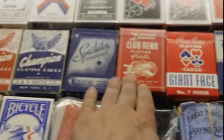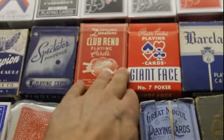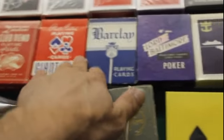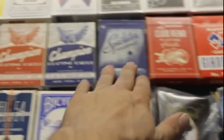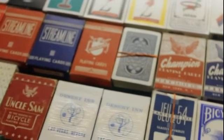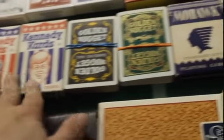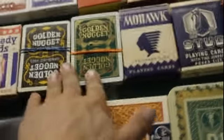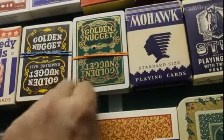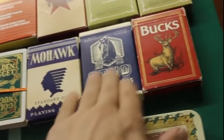Spectator, Pinocchio, Club Reno, this Giant Face streamline deck, a Barclay, a Lord Baltimore. These are all basically Arco and streamline decks from the Arco Playing Card Company. And then we got this Royal Caribbean deck, Kennedy cards, red and blue, Golden Nuggets, black and green. The green one is cancelled. Mohawk, vintage Mohawk deck, a vintage stud.